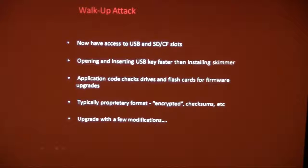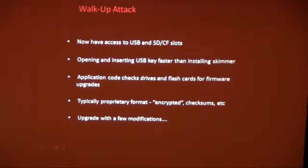All ATMs need a way to upgrade their firmware, and this is most often leveraged via the removable drive. So the ATM application will check the drive for a valid upgrade. If valid firmware is found, they'll upgrade and install whatever we decide to add in there. Now, of course, the firmware is typically a proprietary format. The executables are encapsulated in the firmware. There's encryption, checksums, and whatnot. But these algorithms are very easily reversed just by reversing the ATM side code. And once you can create your own firmware package that adheres to the correct format, you can upgrade, with a few modifications, of course.